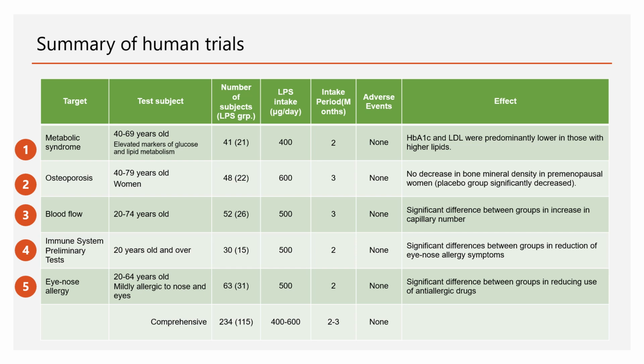This table summarizes the results of the human trials we presented in this video. LPS has been shown to have a preventive effect on metabolic syndrome, reduce bone density loss, increase capillaries, and prevent nose allergy.